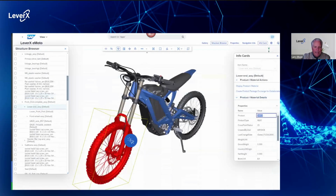So here, what we then did is connected the visualization of the LeverX eMoto and SAP PLM visualization. I created a card template. Then on the right-hand side, I basically selected the object. You can see the master data that's connected to S/4HANA on the right-hand side. And then through the actions within the card, I was able to create a product package exchange publisher through that. So there I basically, next slide, jumped directly over there.